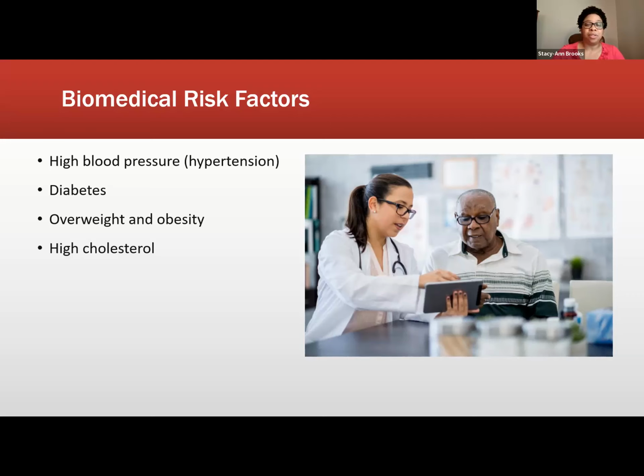And of course, high cholesterol. Those fatty deposits I showed you in those images, those yellow deposits, that's actually cholesterol forming plaque that builds up. So having high cholesterol does increase your risk of having heart disease.